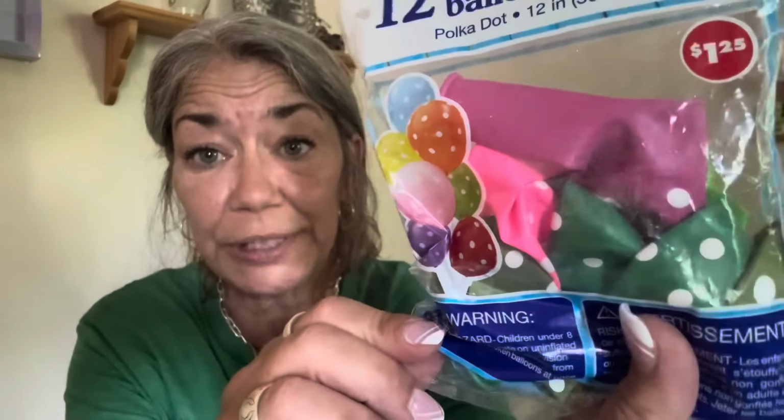You need the balloons, and I found 12-inch balloons at the local Dollar Tree in a variety of colors, and I love that. These happen to be polka dot, like that. But I just wanted to show you. I've got a couple of them because I think these are so cute. I'm going to give these to my grandbaby one at a time, maybe even 3 at a time. She loves balloons. These cheer her up, and just to see that smile.